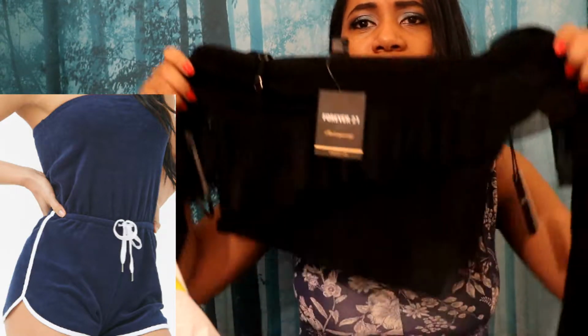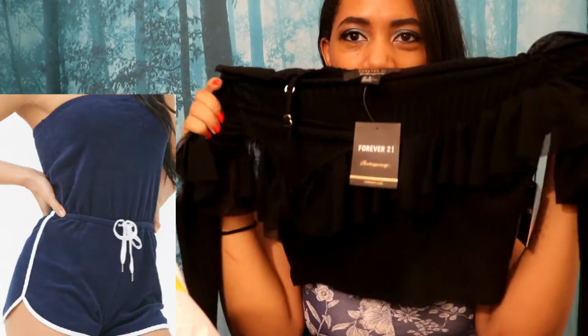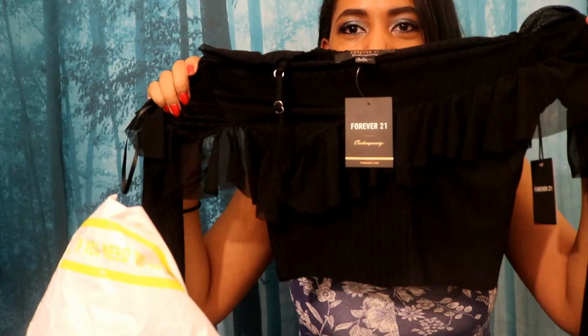Okay, so this is whatever it is. I did not order this. I was supposed to be getting a French terry cloth romper, which I went on the website and reordered, and hopefully they give it to me correctly, because this is not a French terry romper, okay? It's cute, but it's not what I ordered.